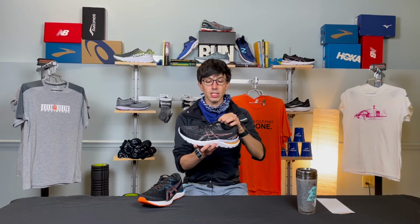The tongue is not attached to the midsole, which provides a little bit of flexibility with the tongue, so if you need to put an orthotic in there, you can. Some nice flat shoelaces, a little bit of stretch. They're not Saucony level shoelaces, but they'll stay tied.